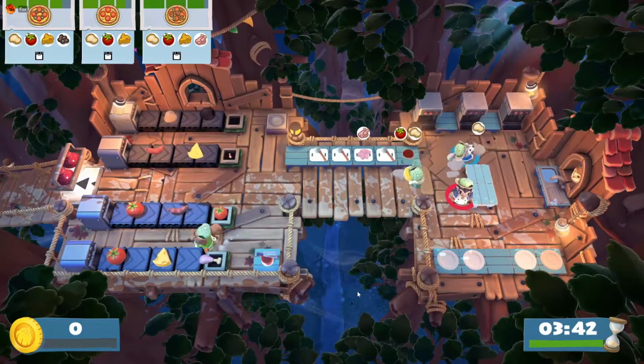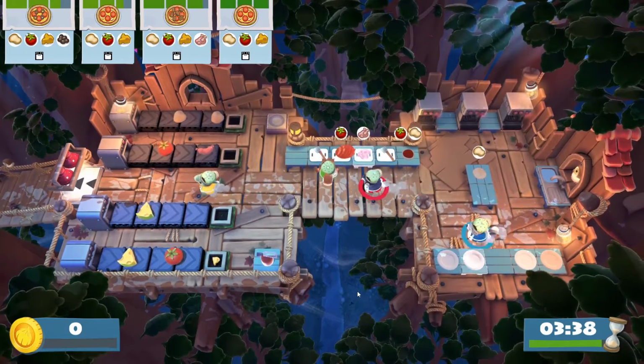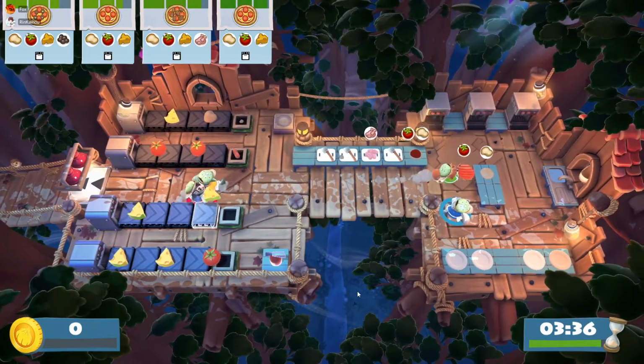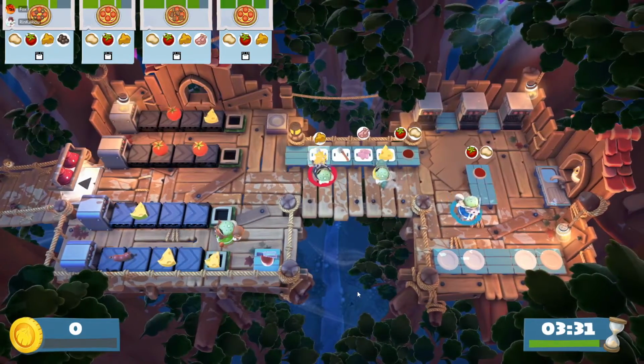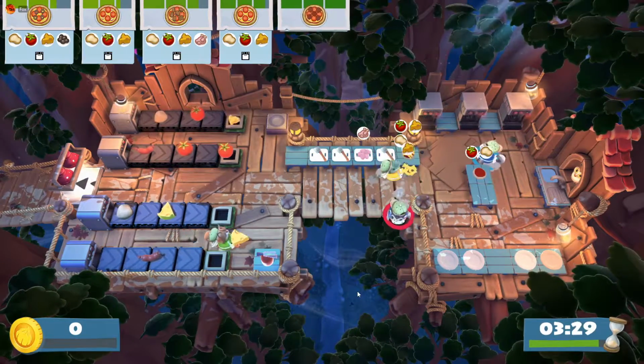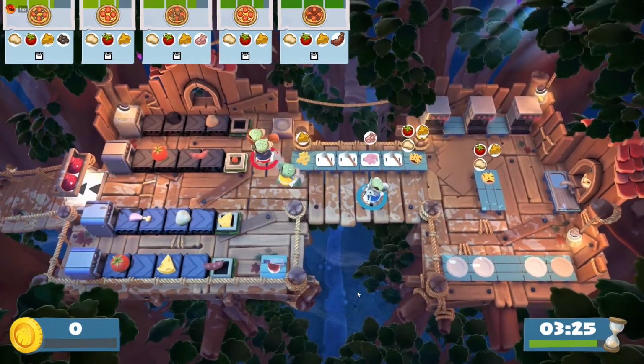Get ready to get knocked off. Okay, we need a cheese. That's olives. Cheese. Wait, what? Olives. Not beans. Put cheese on this one at least, one over here. Oh, wow. Okay, we can just prep the pizzas in the meantime, if we can.